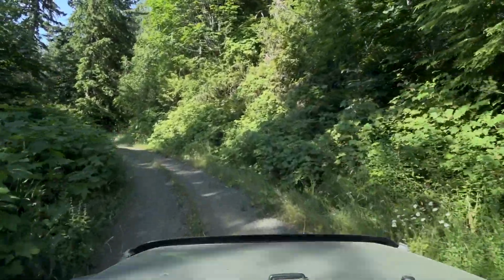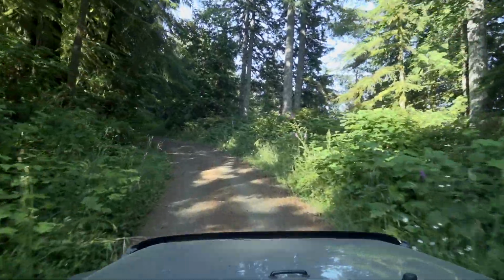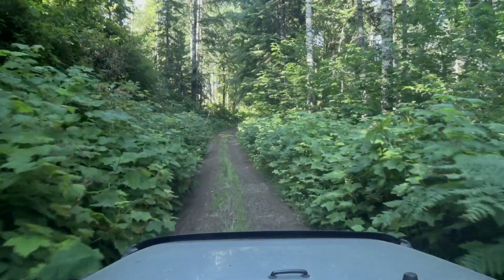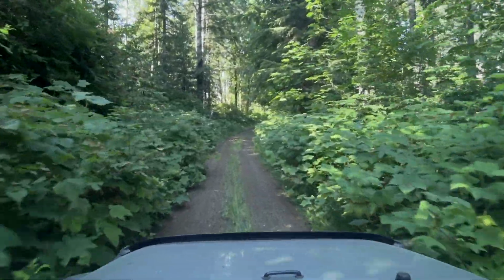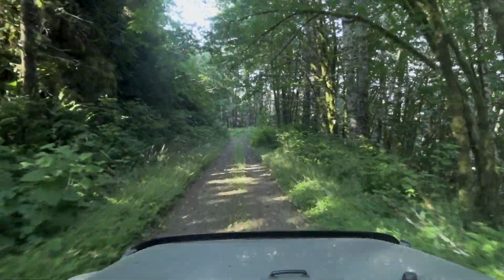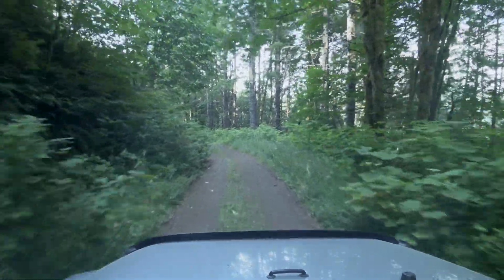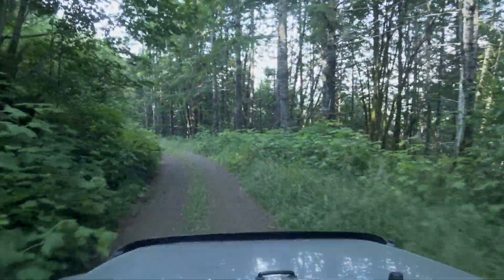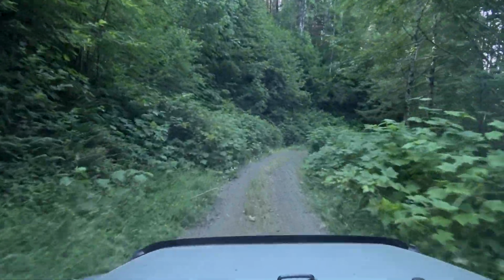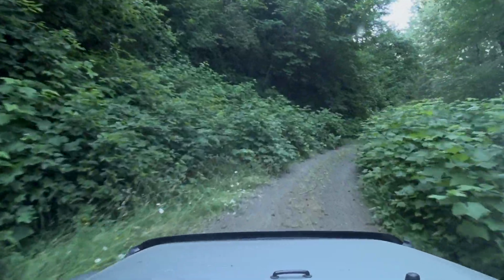This gets pretty tight in spots. Vegetation overhangs the road quite a bit. When I scouted this route in March or April, this vegetation was nowhere near as thick. And I'm just amazed at how much it's grown up over just a couple months.